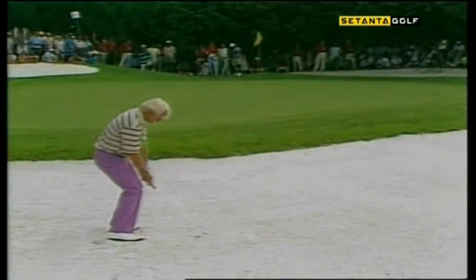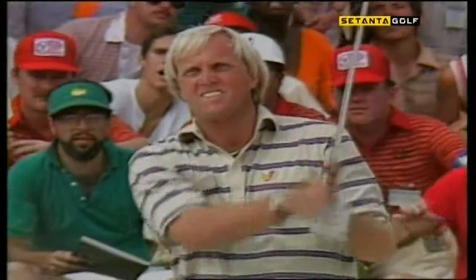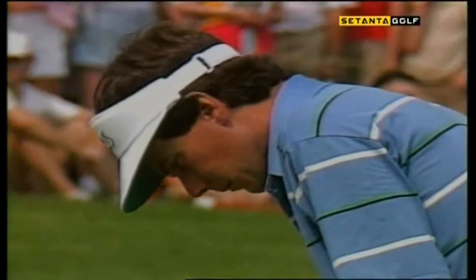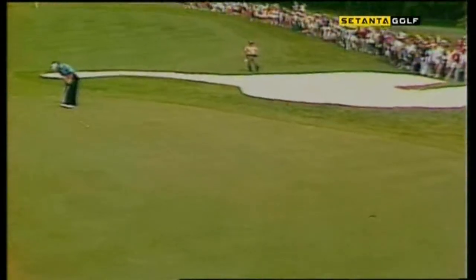Norman's second. He catches it a little heavy. Going to come up way short, and he'll have a tester to save par. Mize for birdie, but he's hoping just to lag it up there close. A two-putt par could win him the title, with Norman needing to make a 20-footer to extend the playoff.